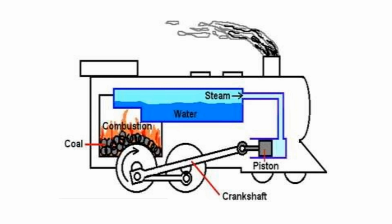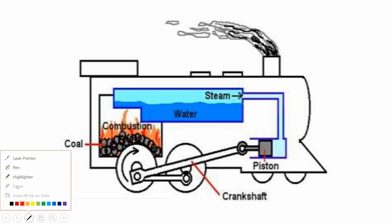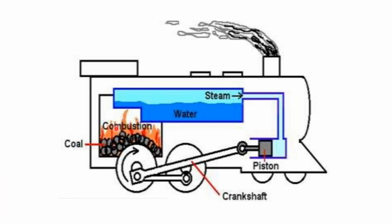In external combustion engine, coal or liquid fuel is burnt outside the cylinder. As we can see here, this coal is burnt, which is producing steam from water by heating it, and this steam is being used to move this piston, and hence this crankshaft is moving. So here the working fluid, that is steam, is different from the burning fluid, that is coal. So in external combustion engine, both are separate and combustion is taking place outside.